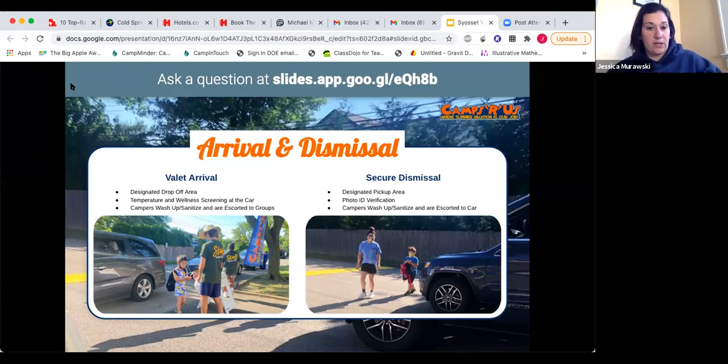Okay, this year, as you saw in the last slide, there was a little yellow tent. Every morning, you will pull up to the tent where a staff member will be waiting. We ask that you stay in the car, and we will come around and take the child's temperature. If the child passes the temperature screening, they are escorted outside of the car where they will use hand sanitizer and will be brought into their age grouped hub. Parents are asked not to get out of the car just for safety purposes.